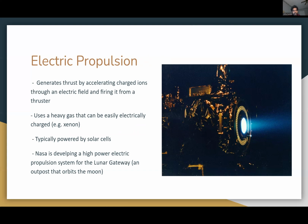At the moment, NASA is developing a high power electric system for the Lunar Gateway, which is basically an outpost that's supposed to orbit the moon. And it's going to launch this new system with just electric propulsion.